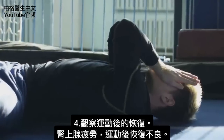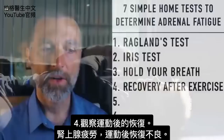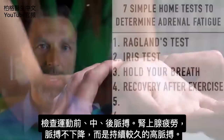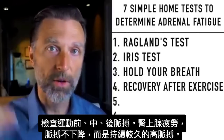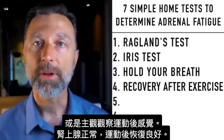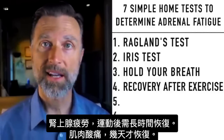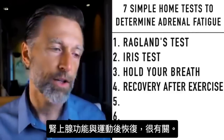Test number 4. Basically, you're going to just observe how you recover after exercise, because adrenal fatigue cases don't recover after exercise too well. Now, you can check your pulse rate before, during, and after the exercise. And if the adrenal glands are weak, the pulse rate just will not come down. It stays higher for a longer period of time. Or you can just subjectively sense how you feel after you work out. Normally, if the adrenal glands are good, you're going to recover after exercise. But if your adrenal glands are weak, it's going to take a long time to recover. You're going to be sore after exercise. It might take days before you recover.